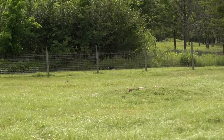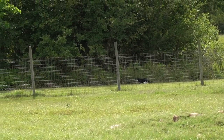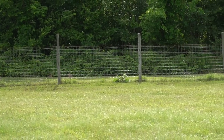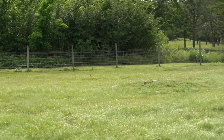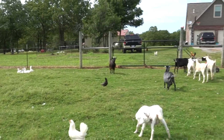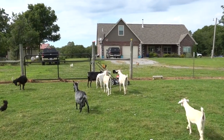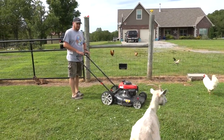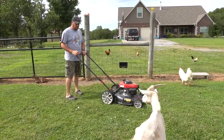Okay, update on Smeagol. We went and did all that and he's still trying to stalk those rabbits. Right there they are. All right, let's get that fruit. Okay, so the goats have never been around this lawnmower. I'm just kind of eager to see what all the animals do when I start it.